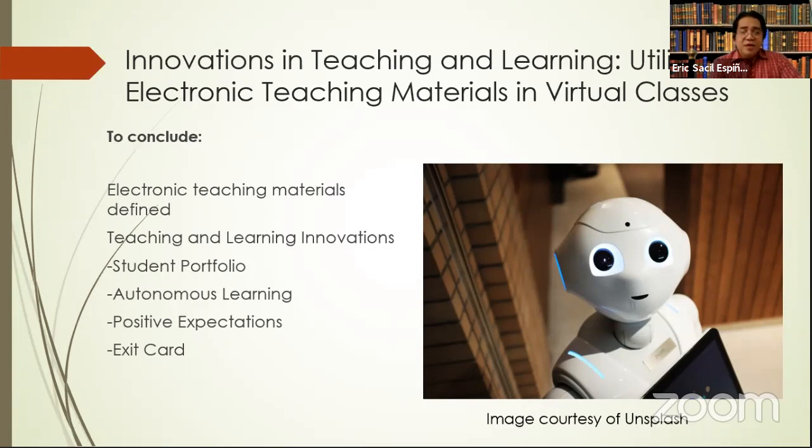That's why under teaching and learning innovations, we need to have some kind of student portfolio. You may or may not grade them, but in my case, I don't grade them, but I require them. And regularly I check that. It's easy to check because it's online, right? And they should have autonomous learning. They should decide for themselves with your guidance.